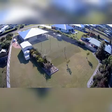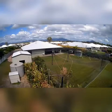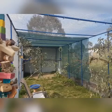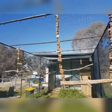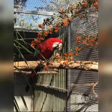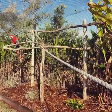Just a note on net aviaries, these are for supervised time only. Once you have your aviary built, you will then need to think about how best to set it up for you and your birds. Some of the factors that will go into your setup include the location in which you have your aviary and the type of species that you are going to have in your aviary.